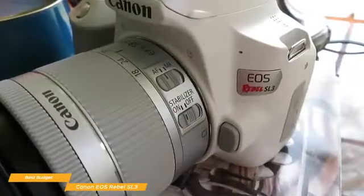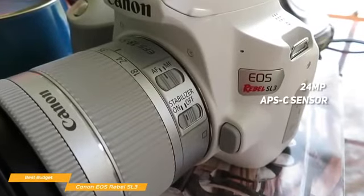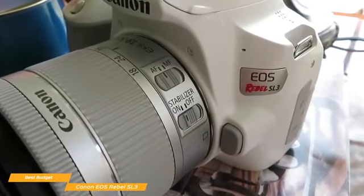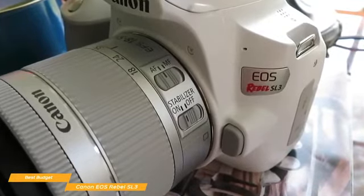The SL3 is equipped with a 24-megapixel APS-C sensor and Digic 8 image processor that produces high image quality and has accurate, easy-to-use dual-pixel autofocus. There are even some fun options, like 4K time-lapse movies and Creative Assist that lets you adjust camera settings and see their effects in real time.